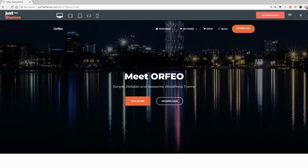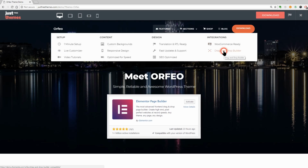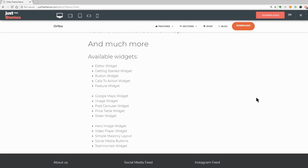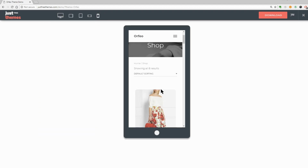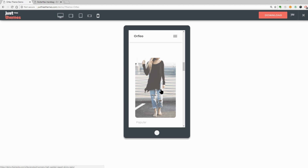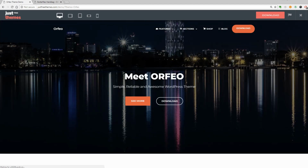The theme is compatible with the Elementor page builder, so you can use the power of the page builder to create custom pages or even product pages like a boss. Mobile responsive, sure thing, and this is how it looks on the screen of your smartphone, for example. More of that, it is optimized for speed and SEO, so it will be a choice that you have no regrets for.